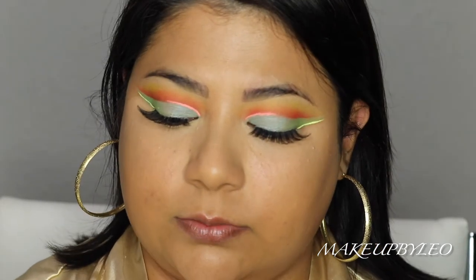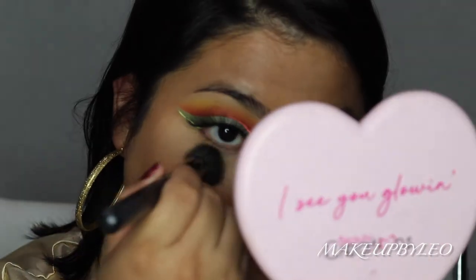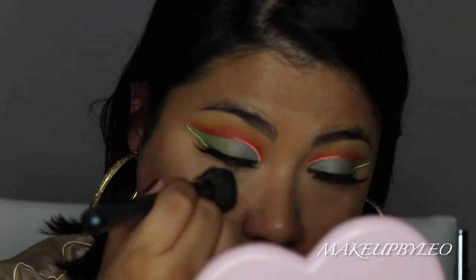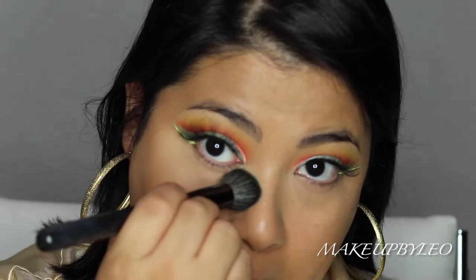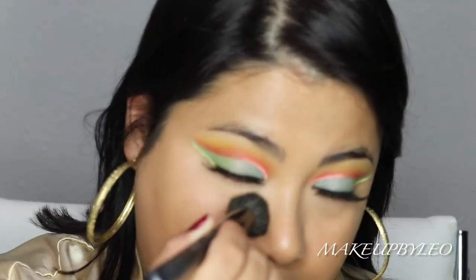I haven't used this before. Let me know if you guys have tried the Morphe translucent setting powder. This is new to me, so let me know how you like it, if you have tried it.